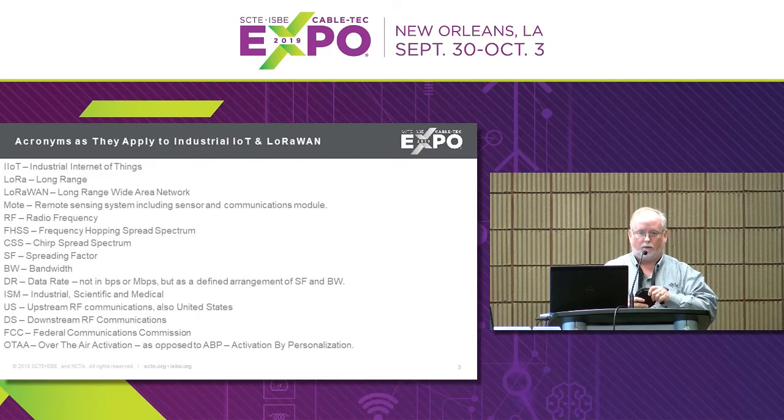These use the ISM band, industrial, scientific, and medical, which is also used by Wi-Fi. Wi-Fi uses the 2.4 and 5 gig. This uses a frequency from 902 to 928, the 900 megahertz band. In Europe, it's different. It's 868. In other parts of the world, it's 423. But we're going to be talking about the Americas here when we're talking about this.